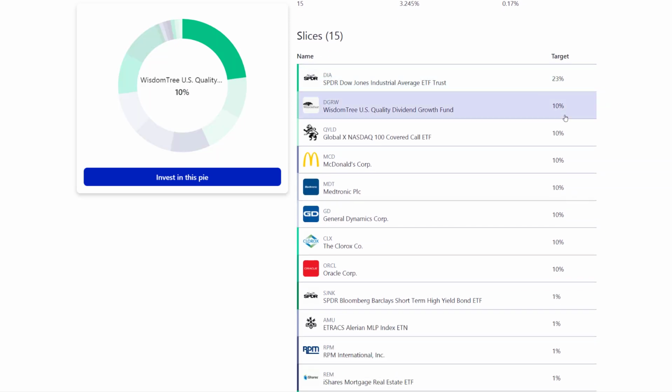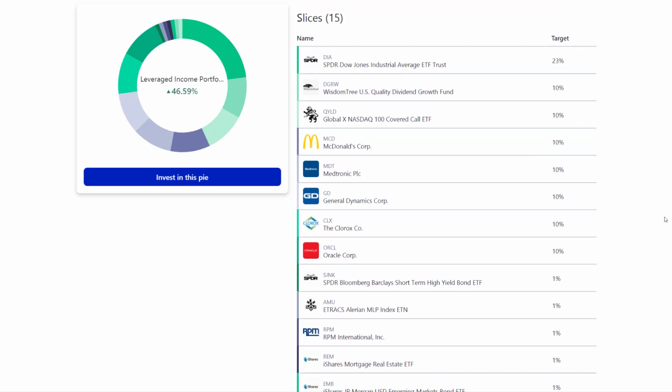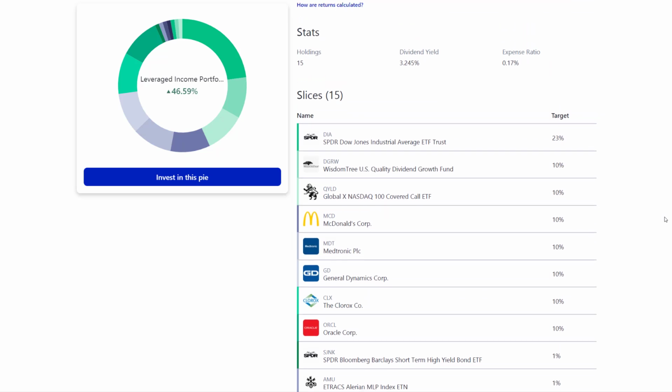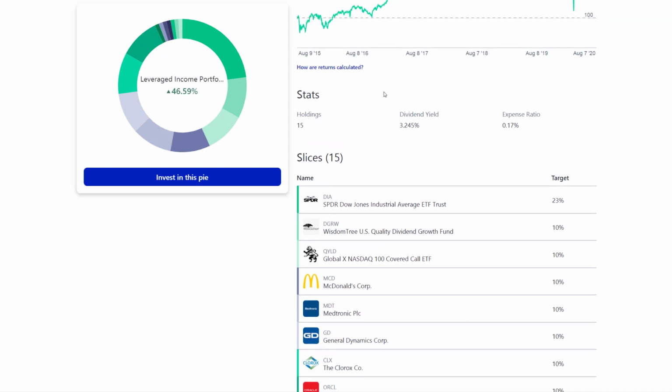Let's see, so there are some monthly payers in here. You got the most in DIA. Yeah, I mean, this could work. I think the most important thing with this strategy here is you're still getting a good dividend yield. You're not going crazy with all of the holdings that you have in here. DIA is paying just over a 2% dividend yield. Yeah, this is a good ETF. DGRO, this is a really good high quality dividend growth ETF.